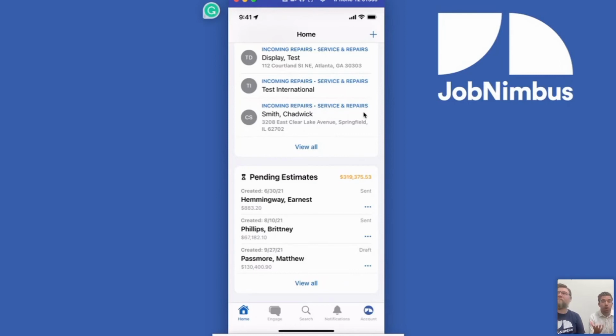What we want our homepage to be is a very snackable part of the app. What I mean by that is you should be able to know exactly what you need to do or learn exactly what you need to learn within 10 seconds. If it takes longer than that, we're not doing our job.